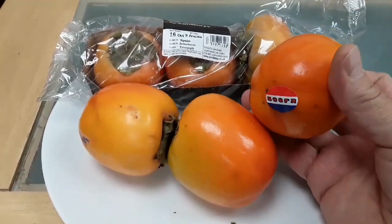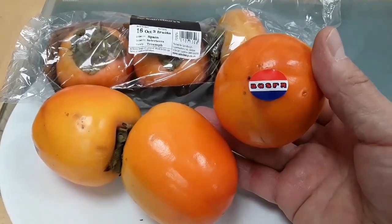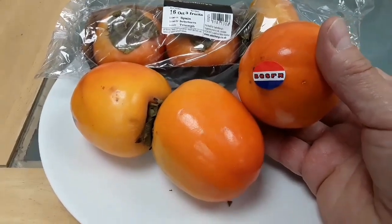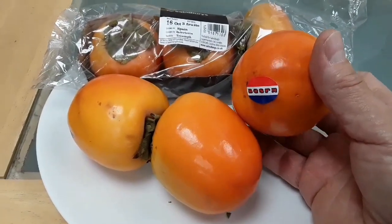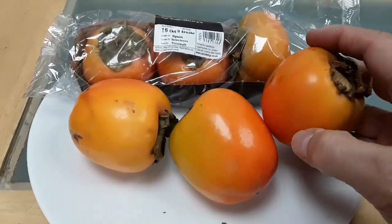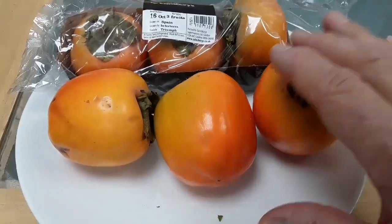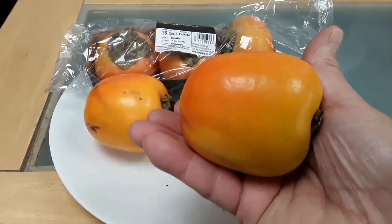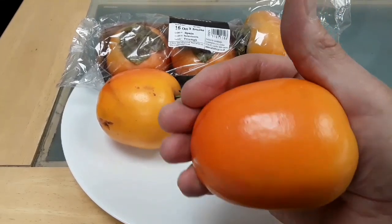Now I'm looking at these larger ones at the front. These have got Bosphor on the label. Now I believe that's either the brand of the wholesaler or the name of the grower. It's certainly not the variety. There's no variety called Bosphor. I believe that these persimmons are Rojo Brillant, and as you can see they're a very, very good size.